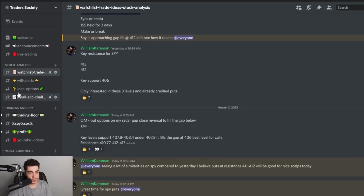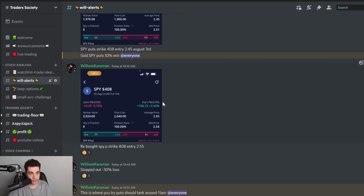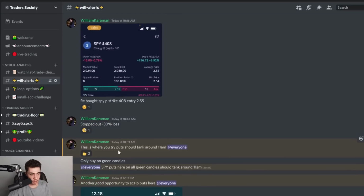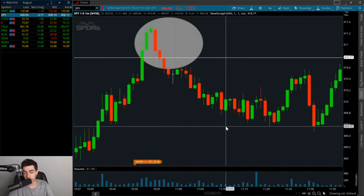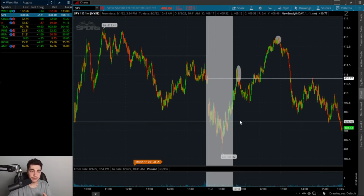At 10:53 a.m., right here, where was it? This is where you should try puts for a tank around 11 a.m. That was at 10:53 a.m. It should tank around 11 a.m. Right here at 10:53 a.m., that was literally the top. It went from 411 to 409.50. Puts would have done at least 20% plus from that entry. It would have been a phenomenal green day, even if I held.